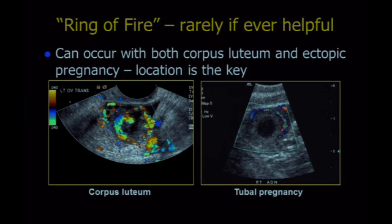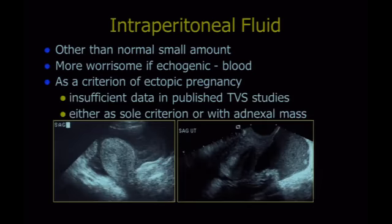Some tubal pregnancies even don't have that much, but here's a patient with the corpus luteum. This was inside the ovary. It's got a lot of flow around the periphery. Looks like the ring of fire, but this is inside the ovary, and this is typical of a corpus luteum. Here's a tubal pregnancy with maybe a little mild ring of fire, but again, it's really the location of the mass that's most helpful, not whether it has the ring of fire appearance. So I personally don't use this and don't find it very helpful in making the diagnosis of ectopic pregnancy.